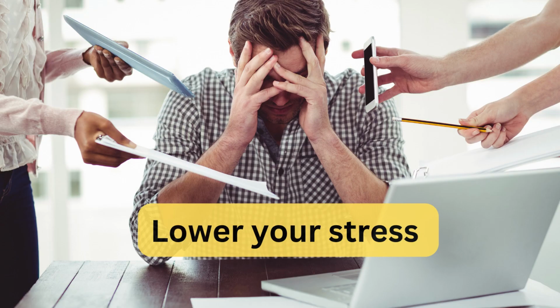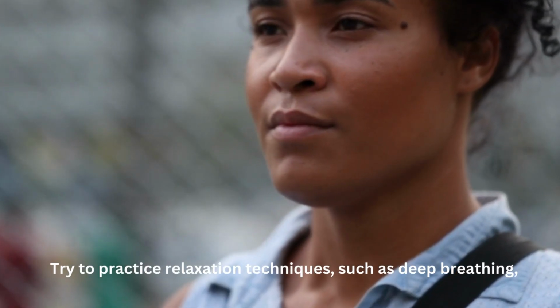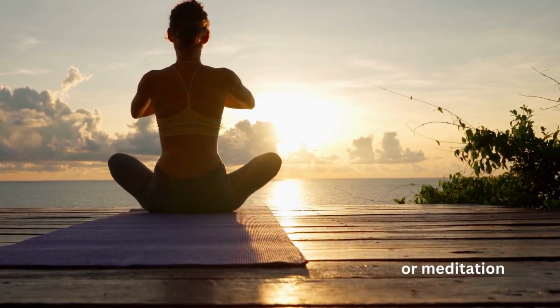Number 4. Lower your stress. Stress can affect the digestive system and cause bloating. Try to practice relaxation techniques such as deep breathing, yoga, or meditation.